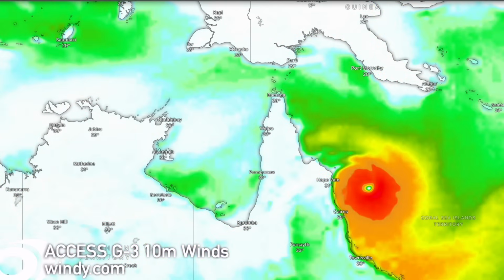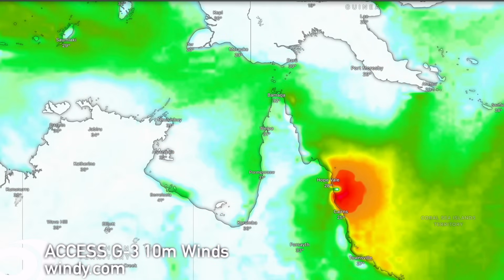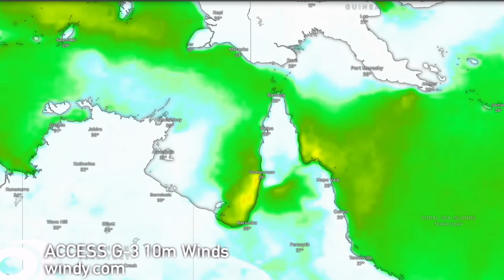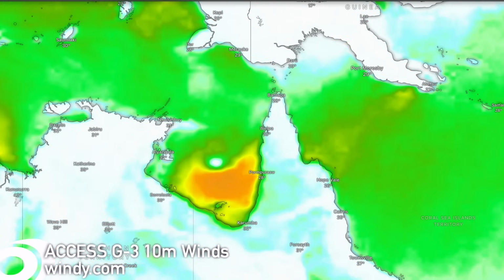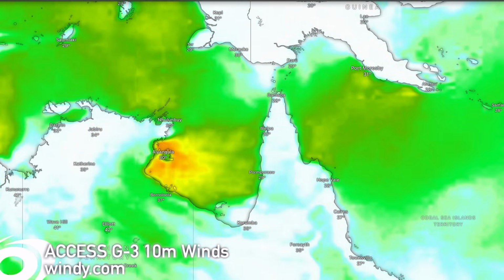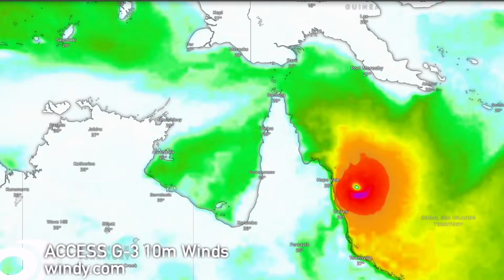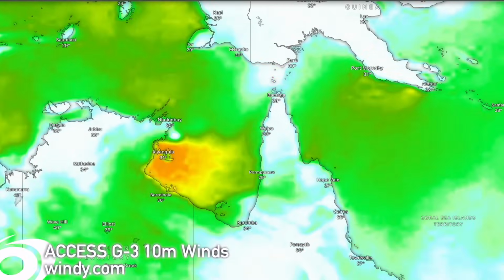Here's a look at the Access G3, the Bureau of Meteorology's own forecast model. You can see they're calling for much more strengthening, actually up towards severe tropical cyclone status before making landfall on Cooktown, moving inland through the Cape York Peninsula and dumping incredible rainfall totals, up to 500 millimeters expected in multiple locations between Cairns and Cooktown as this cyclone makes passage. The Access G3 has been really bullish regarding rainfall, calling for isolated spots to pick up to 750 millimeters just outside of Cape Douglas in the more mountainous terrain around there, and up into the tablelands as well, those central highlands. We could be seeing some pretty substantial rainfall totals there as well, so watch out for flash flooding as a result of this cyclone.